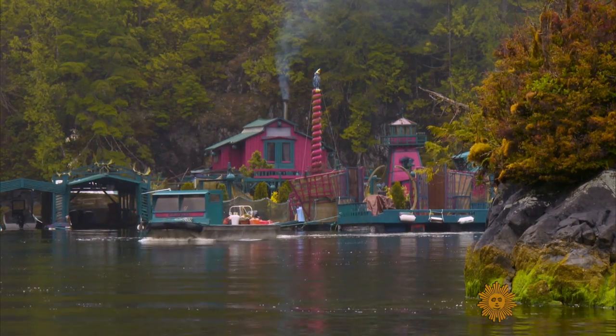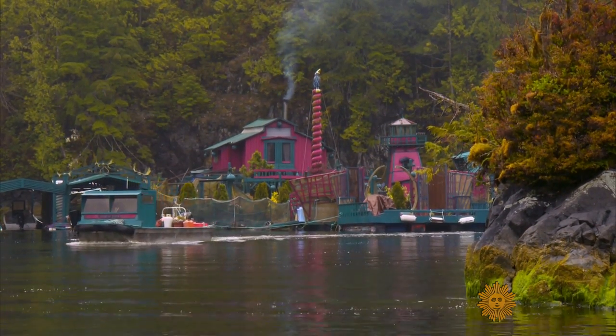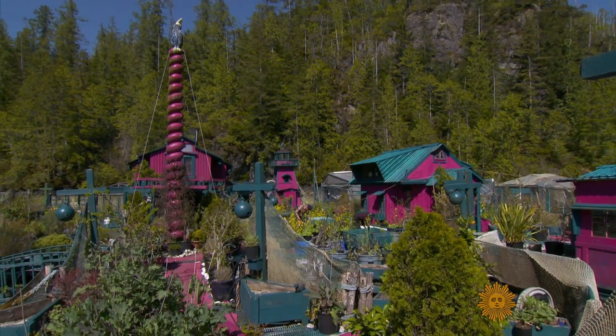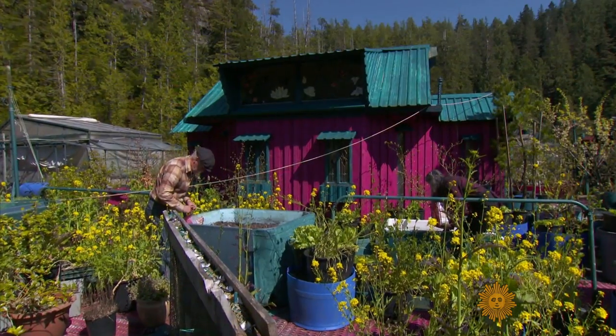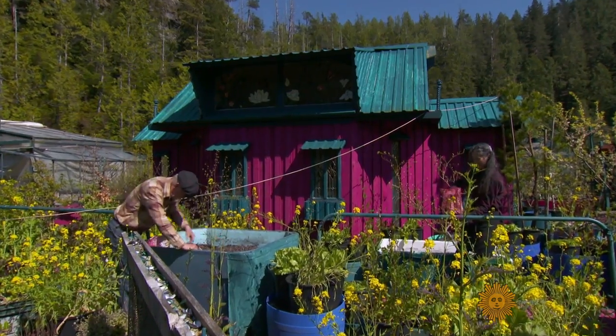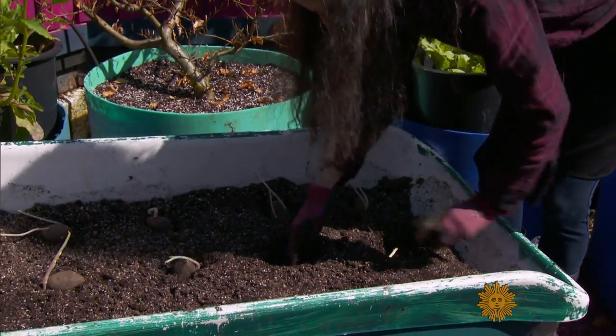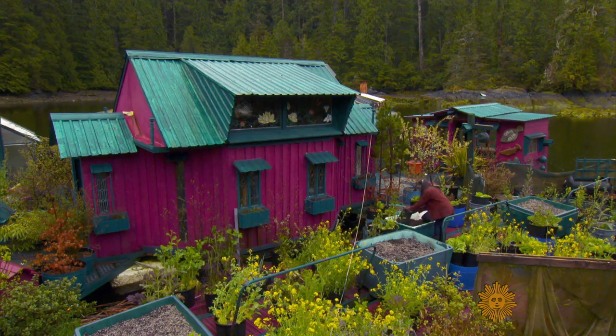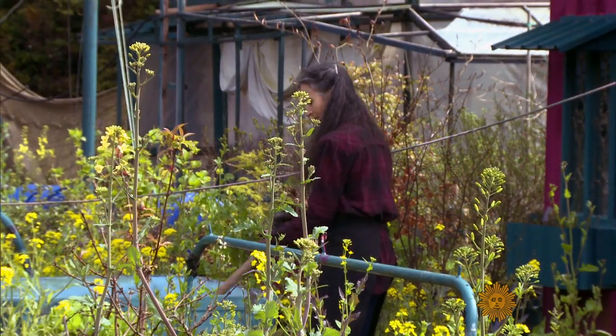The nearest town is 10 miles away by boat. They make the trip every few weeks, but mostly this is a subsistence lifestyle. Nothing like fresh potatoes from the garden. Yeah, we had a lot last year. They grow almost everything they eat on their floating farm. It's Catherine's charge mostly. She tends the garden come rain or shine.